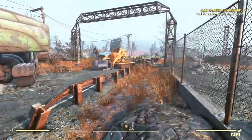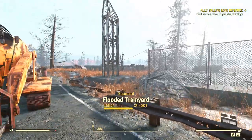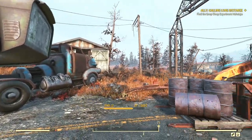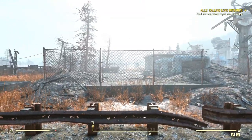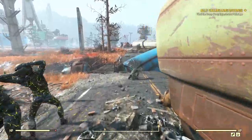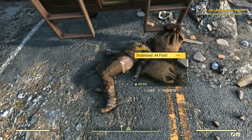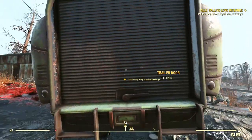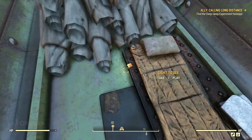And there's some interesting lore. In the middle of the road leading to the train yard are a number of ruined trucks, and even a forklift moving around some barrels. There's a shack to the right with a bunch of fusion generators, and a shack to the left. We'll start by going towards the shack to the left. Moving around back behind this truck, we find the corpse of a trader on the ground, and we can open this trailer door. Inside, we find a stack of rolled canvas and a holotape on a bed.